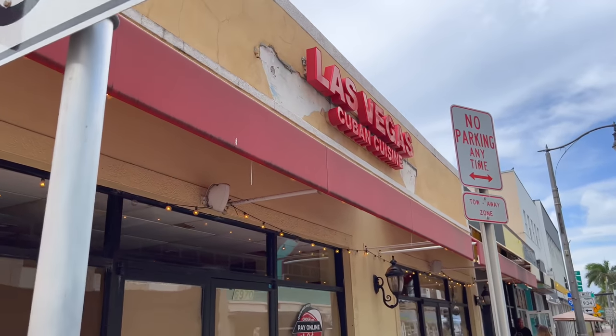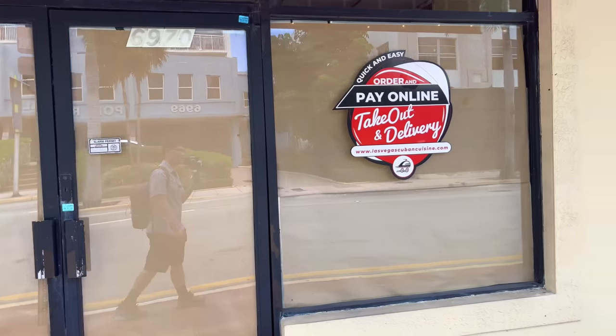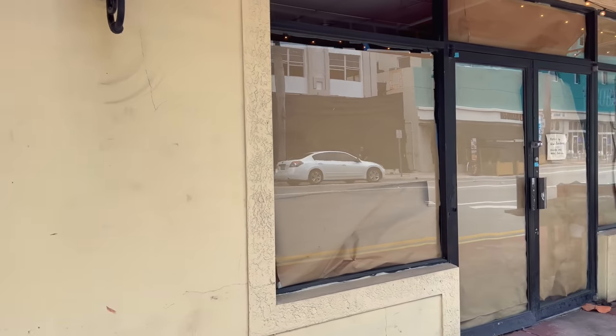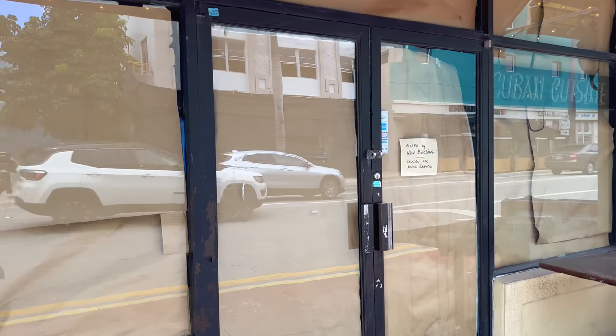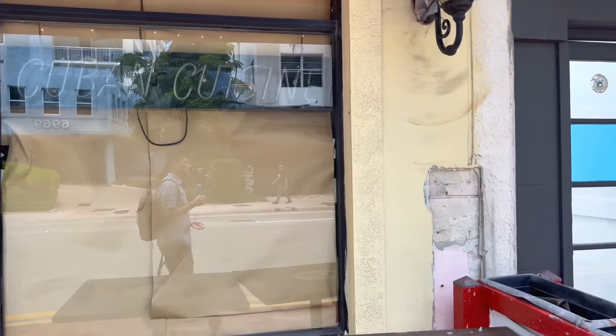Las Vegas Cuban cuisine is not open. Closed by the new building. Maybe they're gonna construct something else here, I don't know.